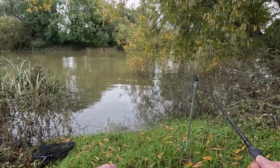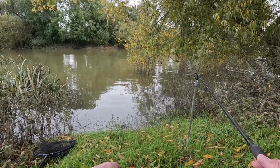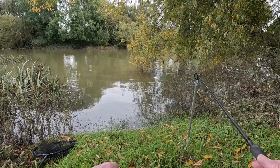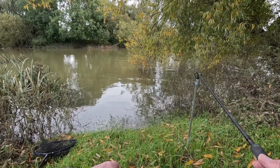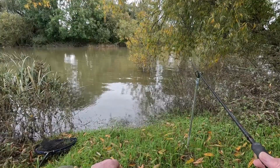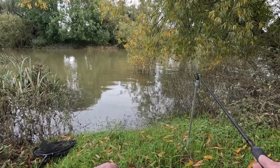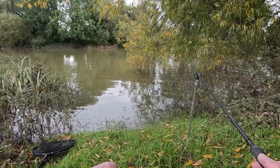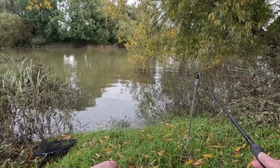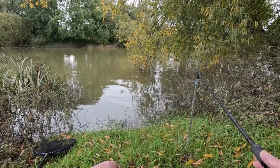I'm getting some taps, folks. It's promising, but they're only taps. Not sure I can hook them on that. But that's encouraging. There's something down there. Well, it had a go and went away again, but at least there's life down there, folks. Perhaps put a worm on, see what happens with a worm. Something bolder, perhaps.